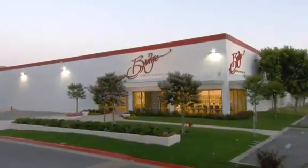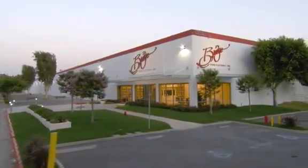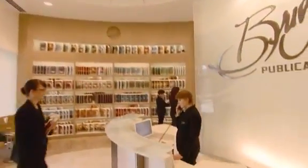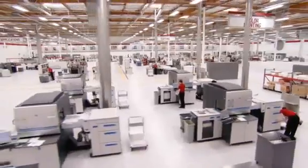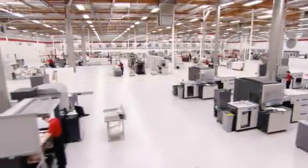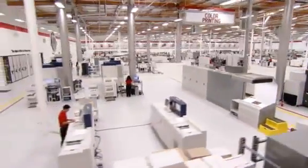Bridge Publications, Los Angeles, California. It stands 276,000 square feet and stretches an entire city block. It's all under one roof: administrative offices, manufacturing, and distribution. Moreover, it's a publishing house unlike any on Earth, with state-of-the-art technology pushed to new limits not even thought possible by the manufacturing industry. And it's all exclusively dedicated to making L. Ron Hubbard's works available to everyone, everywhere.